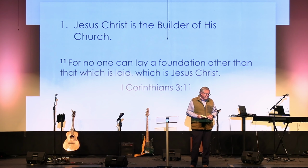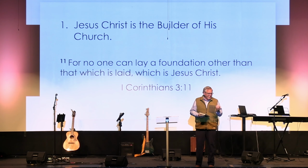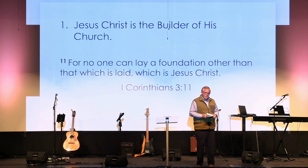He's the builder. That's fascinating to note. Because in the landscape of churches in the United States and even around the world, oftentimes there may be a charismatic person, a man or a woman, who's built a huge ministry. And they'll talk about, I've built this church, or this is my church. And how foolish that is.